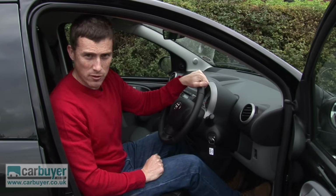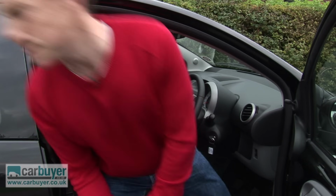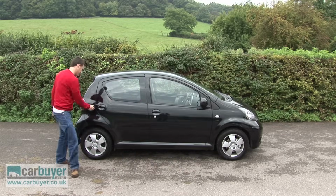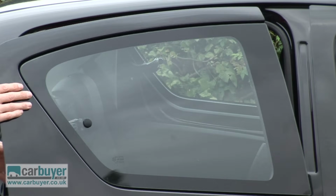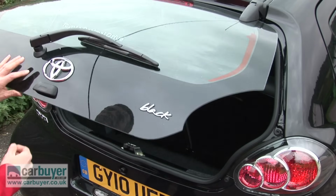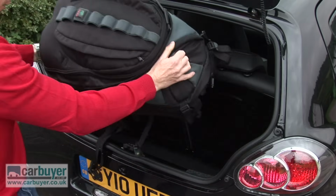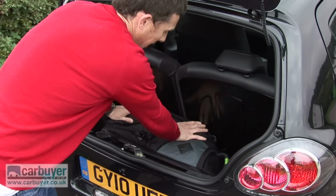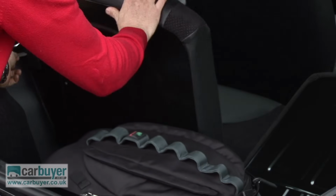Some of the specs are a little bit mean. For instance, on entry-level models, you don't get electric windows. While we're on the subject of windows, the ones in the back, they don't even roll down, they just pop out. And then there's the boot, which is very, very small. I mean, the opening's pretty titchy, and as you can see, there's barely room for our camera bag. If you want to carry something larger, you have to fold the seats down.